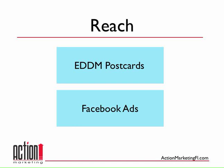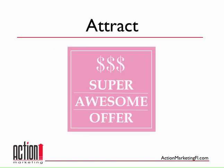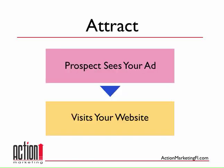Then we need to have a means to attract that audience, and usually that has to be an offer that will resonate with them, pique their curiosity, and make them interested in what you have. And with that offer, we want to drive them to your website. So when they see your ad, they go to your website and they get a tag when they visit your website. Because, as you know, we live in a very highly distractible environment today.